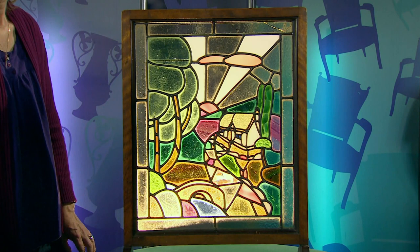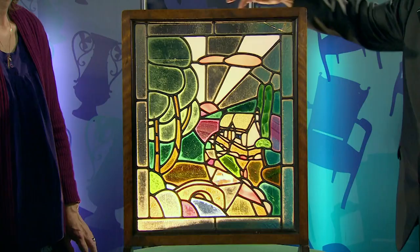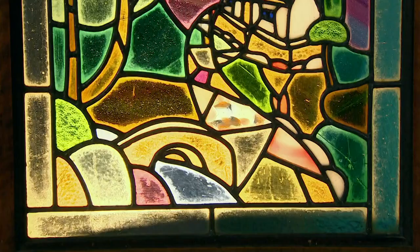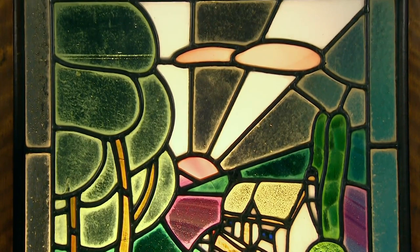Yes. Right. Well, it's a pretty piece of stained glass. I'm not sure it originally started off life in this particular frame. It looks to me like, you know, you get Victorian homes with stained glass windows in the doors and things like that. I'm wondering if it might have been something like that originally and someone changed the house over, changed the door and didn't want to waste the bit of glass, because it is a nice bit of glass, and they mounted it as a fire screen.